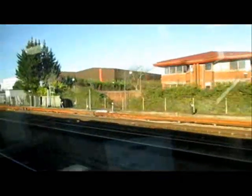Very busy. 12 coach train that'll be going up to London Waterloo, I guess. Graffiti wagons halfway between Basingstoke and Winchester. Here we flash through Eastleigh Yard. I don't know what we might see. Just take your chance.